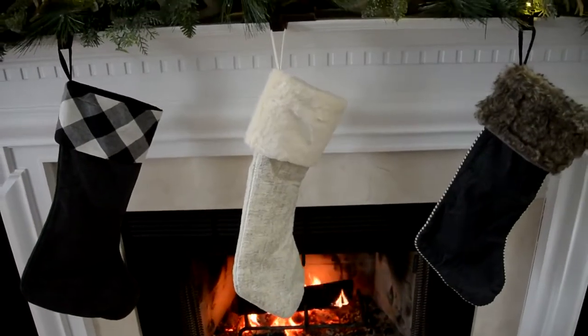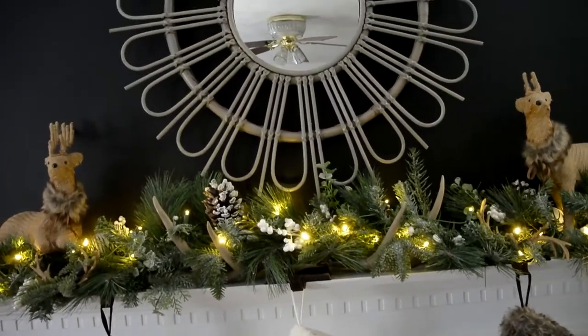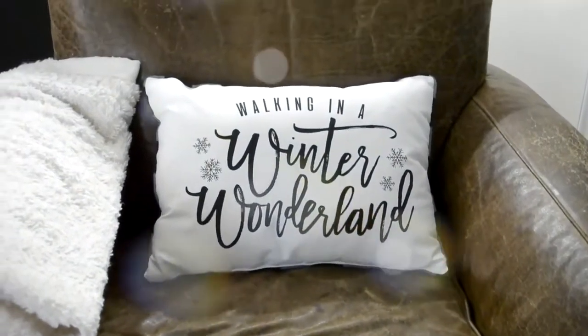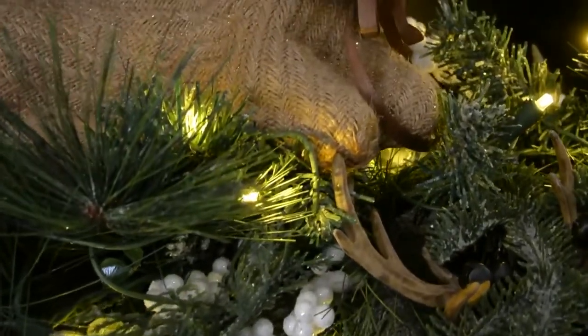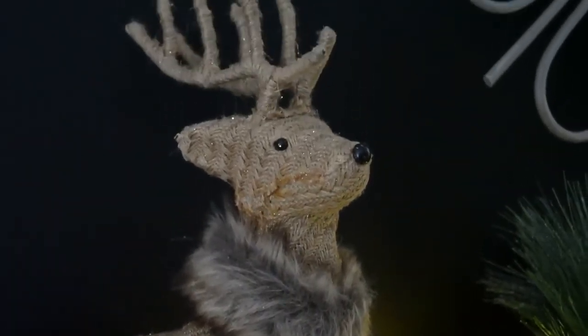Sometimes my husband and I use stockings, sometimes we don't. This year, I just decided I would put the kids' stockings up. I love the way it looks. All of the fur accents mesh well. This pillow came from Kirkland's this year. Got a really good deal on it. These reindeer came from Target years ago. They're probably older than my marriage, and I have used them religiously every Christmas season.